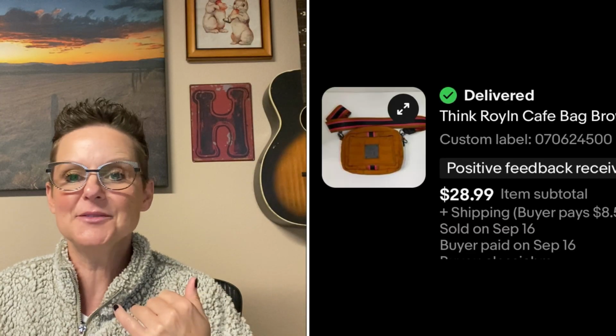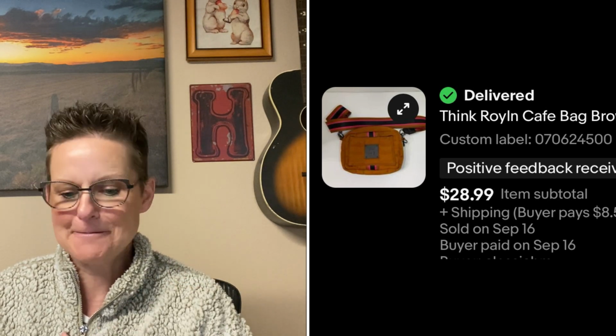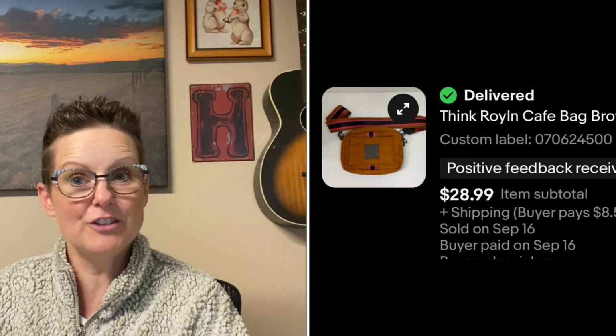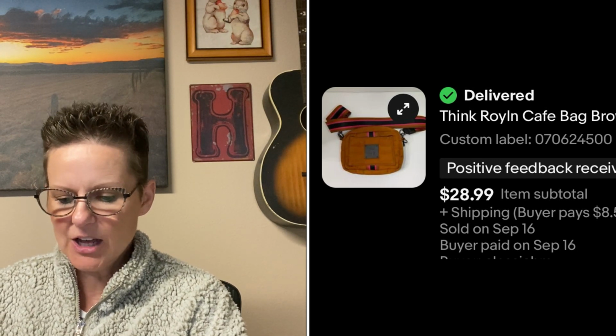Okay, Think Royland. It's a new to me brand. I ended up buying 2 purses by them, one black and one this brown one here. It's a little quilted purse with a cute little strap. Gosh, I paid $5 for the purse. It sold for $29, giving me $19.12, and that just took 2 months to sell. The black one I purchased way earlier, so I've actually had that one longer, and I thought it would go first since it's a little more neutral, but hopefully that one will go soon.